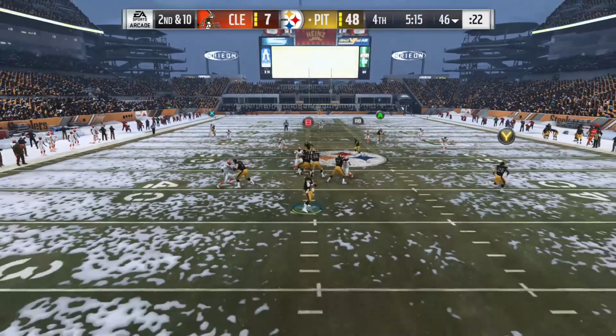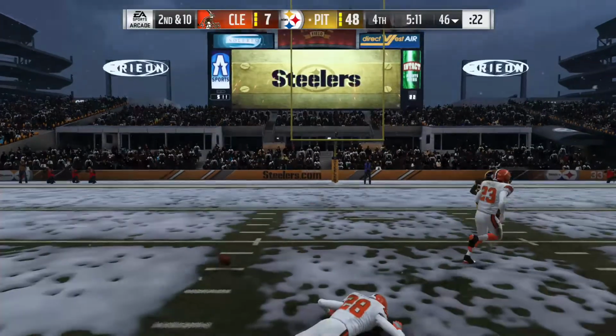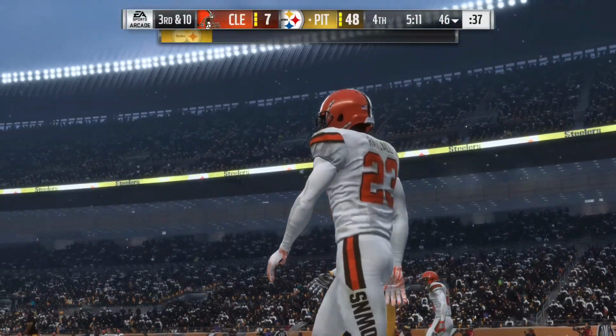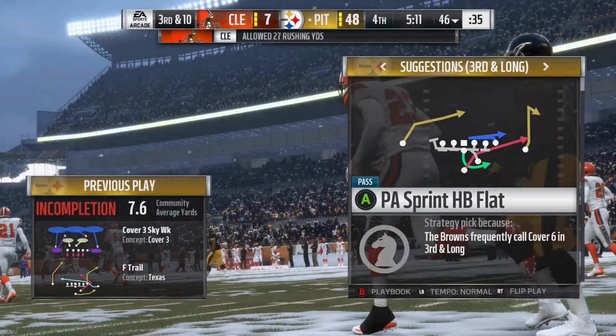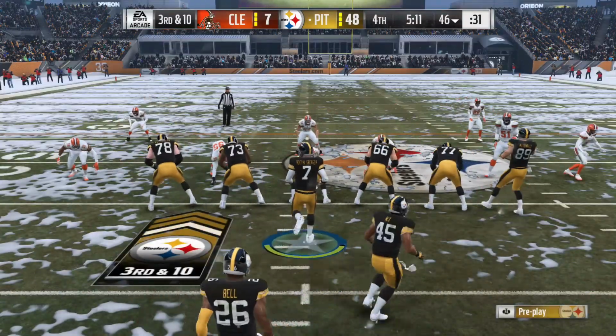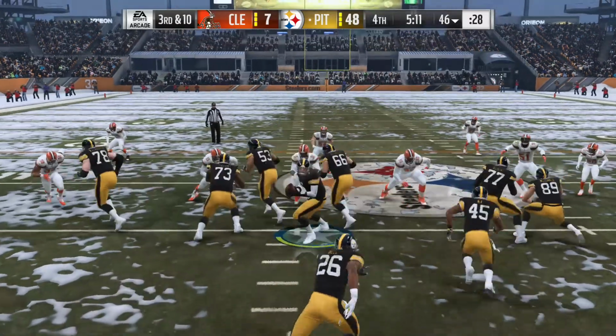2nd and 10 now. It's Roethlisberger. He's going deep for Brown. And he almost intercepted it. They haven't picked a ball off yet. That probably should have been their first. And it's 3rd down now. 4th quarter, you've got the big lead. If you're coaching, Charles, you still taking shots like that downfield?